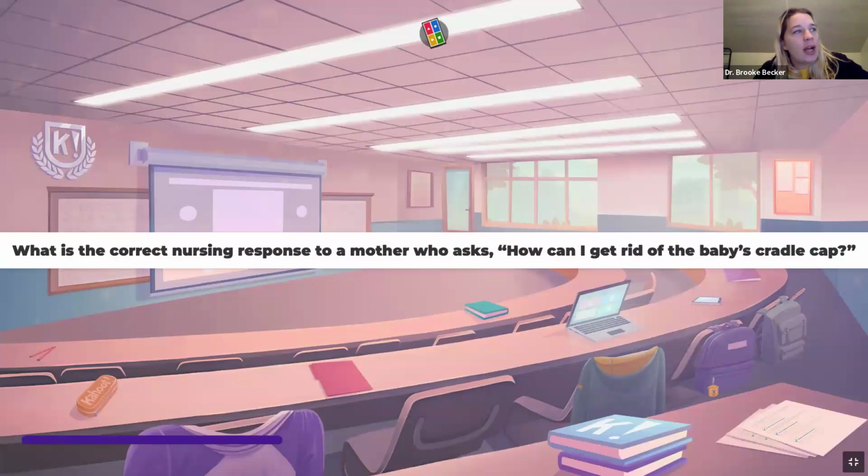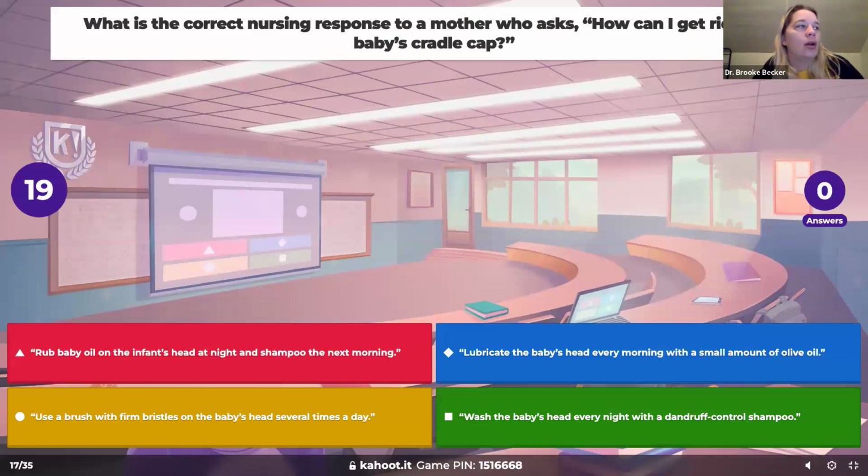Okay. What is the correct nursing response to a mother who asks, how can I get rid of my baby's cradle cap? Rub oil on the infant's head at night and shampoo the next morning. Lubricate the baby's head every morning with a small amount of olive oil. Use a brush with firm bristles on the baby's head several times a day. Wash the baby's head every night with a dandruff control shampoo.